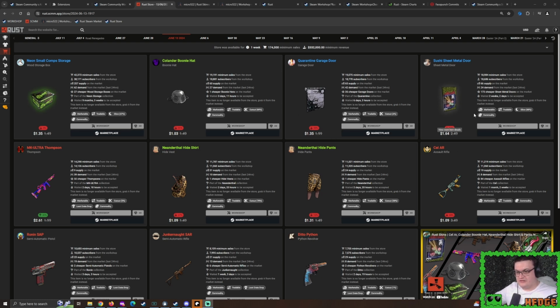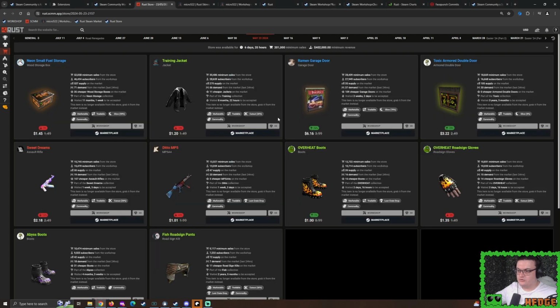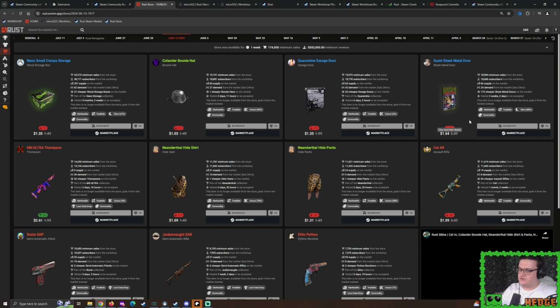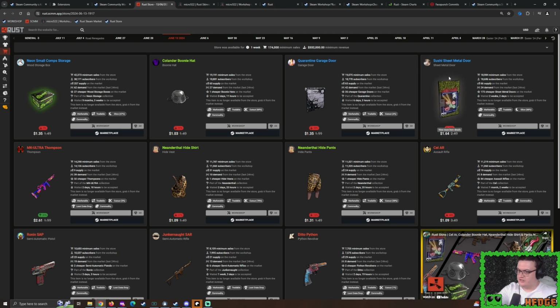It was very nice to see that Sushi Sheepman door was accepted, because that was a collection continuation for the Ramen garage door that was accepted just a few weeks before that. And yes, that did spike in demand, spike in price. It got quite expensive. So that was very interesting to see. Were we going to see more skins being produced and accepted? That was the questionable thing.